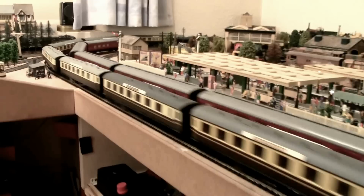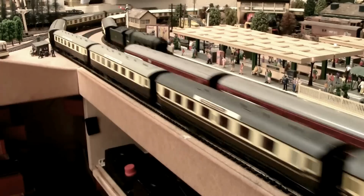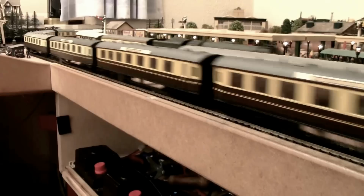And again, look. Oh, super duper, guys. A lot of movement happening here. Yes. I mean, the double header looks amazing. Actually, I'm glad in a way that neither of them would pull the maroon coaches on their own, because it was an inspiration to put them together, and it just looks amazing. Oh, it's just gorgeous. There's some lovely stock running here. There really is.